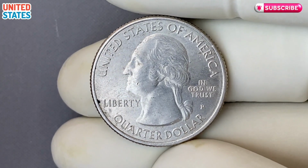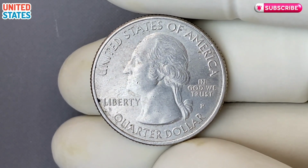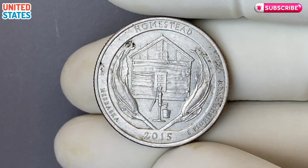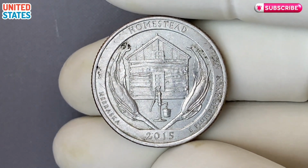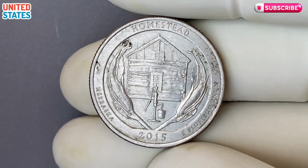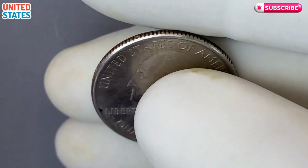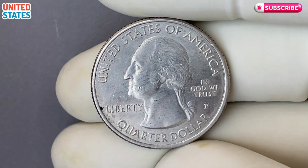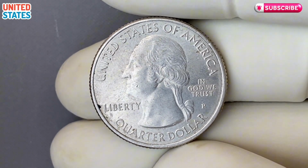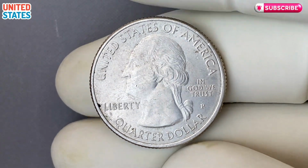Why is a double die error so valuable? It all comes down to rarity. Coins with minting errors are sought after because they're not supposed to exist. They're unique, and the mistake that created them can never be replicated, making them special in the eyes of collectors. In fact, error coins often fetch prices much higher than their face value because of their rarity and demand.